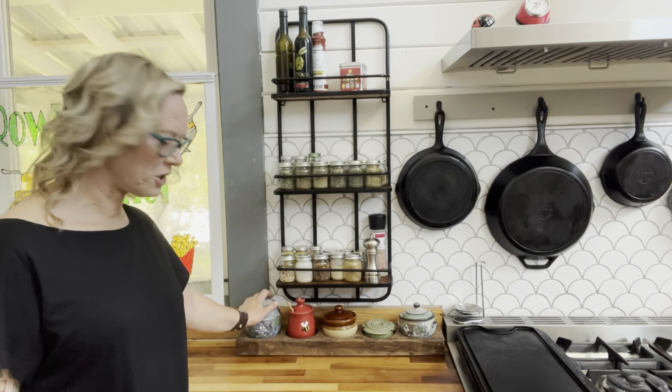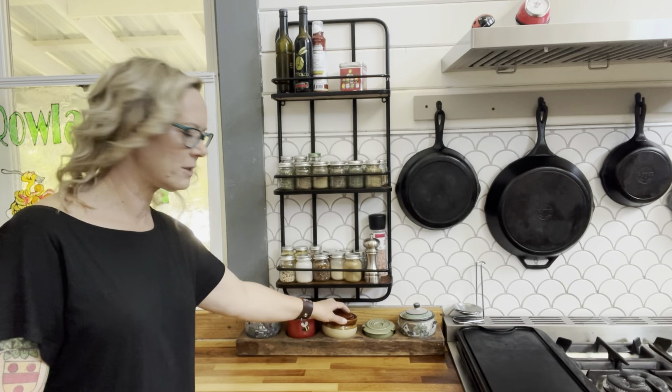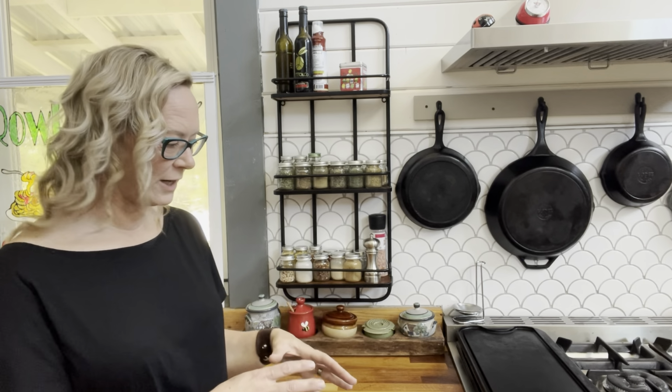So fresh garlic, honey from my bees. We have crystal salt in here, or like a large coarse ground salt. This holds butter, and then this holds sugar. So we basically have everything that we need right here at our fingertips while we're cooking. I won't go into the specifics of what's in here because we will talk about that when we get into the spice drawer where we keep the more bulk ingredients. So that's the first place that we like to keep some of our spices.